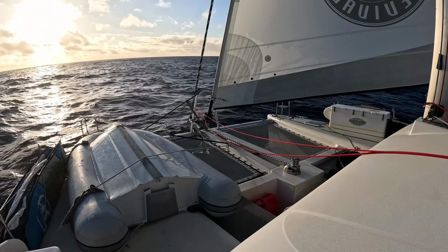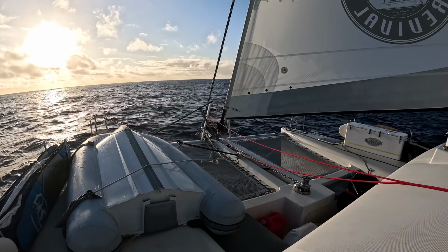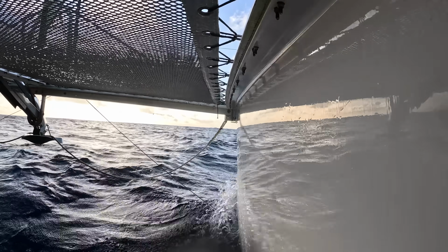This is what sailing upwind in a catamaran is like. This area under the salon is called the bridge deck, and every time we go over a little wave, the wave will slam into the bridge deck like this.